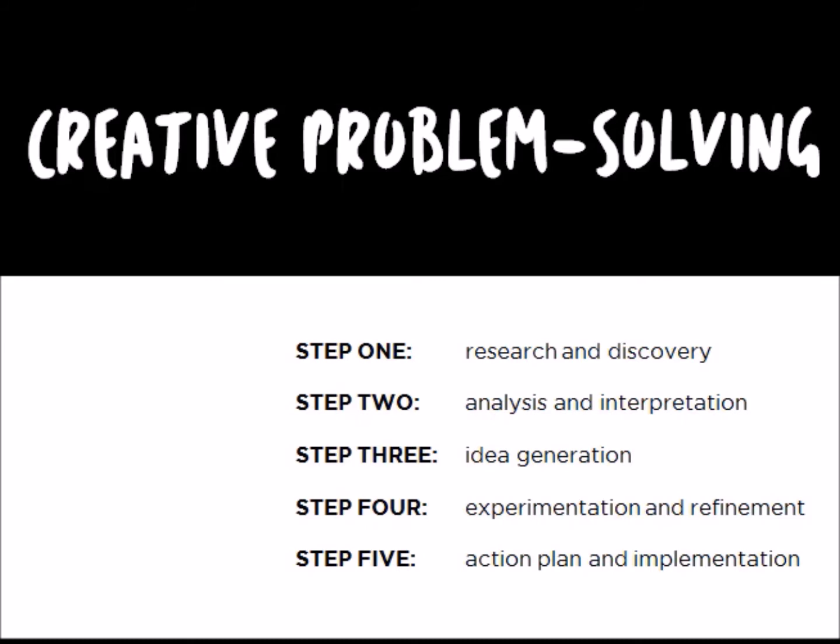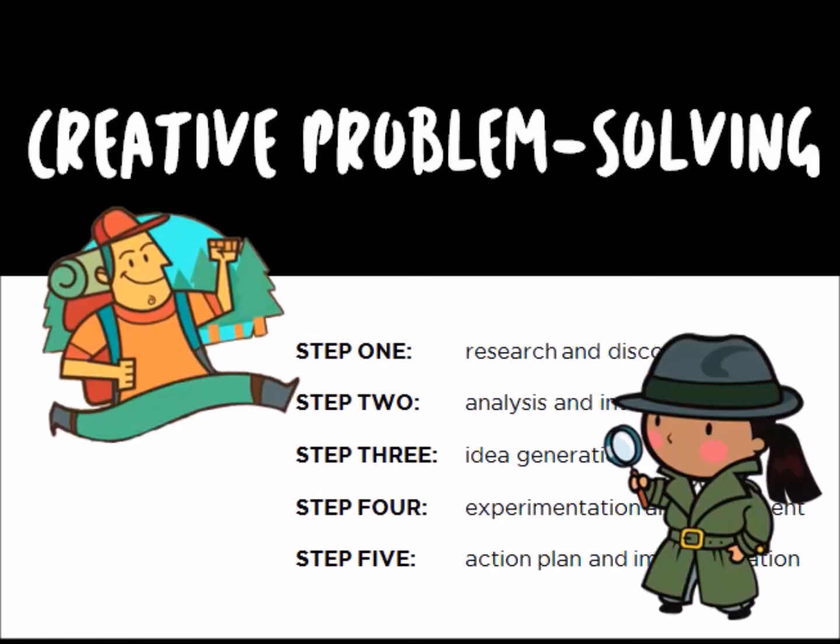The second step is analysis and interpretation. Review the data you've gathered, information you've collected, and what you know about the problem and its context. The third step is idea generation. Lean on the brainstorming approaches we've discussed earlier in class. The fourth step is experimentation and refinement, where you judge your ideas and try to hone in on one. Assess the ideas to see how feasible they are, what approaches would be required to launch them. Think about what it would look like if the approach was successful. And the fifth step is action plan and implementation, which is putting a solution into action.